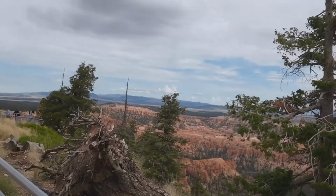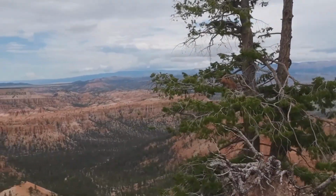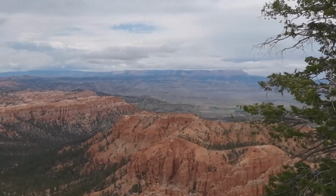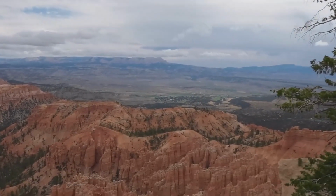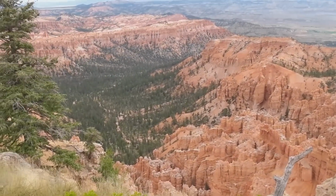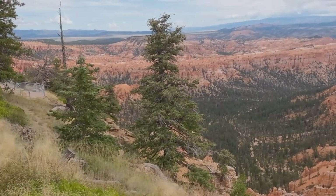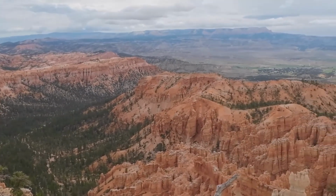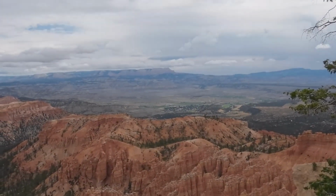Absolutely beautiful. Unbelievable. Incredible. Just a big hole in the ground, huh? That's what Ruby said. That's incredible. Oh, I see the trail at the bottom. We're going to go check out a trail pretty quick here. Maybe a short hike. We'll see.